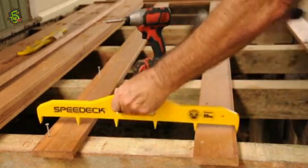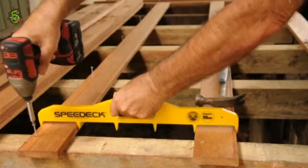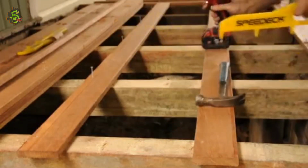Accurately joined rakes maintain the distance between timber profiles, so you don't need to align them every time.